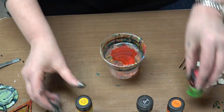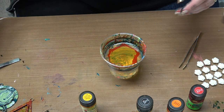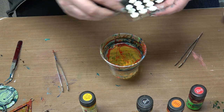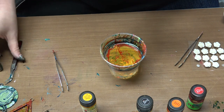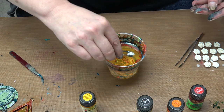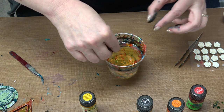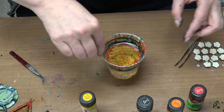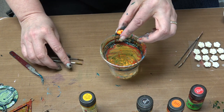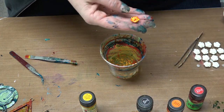Some red. Some yellow. I'm gonna swirl, swirl, swirl. I'm gonna pull one off. Hopefully I can, well, let's try and hold it with this one. Hold, hold, hold. And let's just dip one way, and then dip another way. I want it to look pretty, and my hands are not pretty.